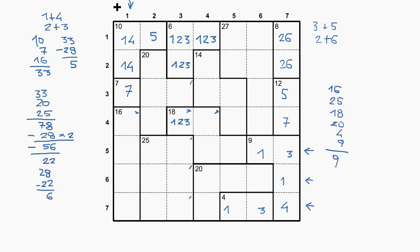Now the total of these 3 rows is 29 minus 28, one column multiplied by 3 columns gives 4, and this is 84. And finally the solution is the sum of these 3 cells: 92 minus 84 gives 8. The sum of these 3 cells must be 8.